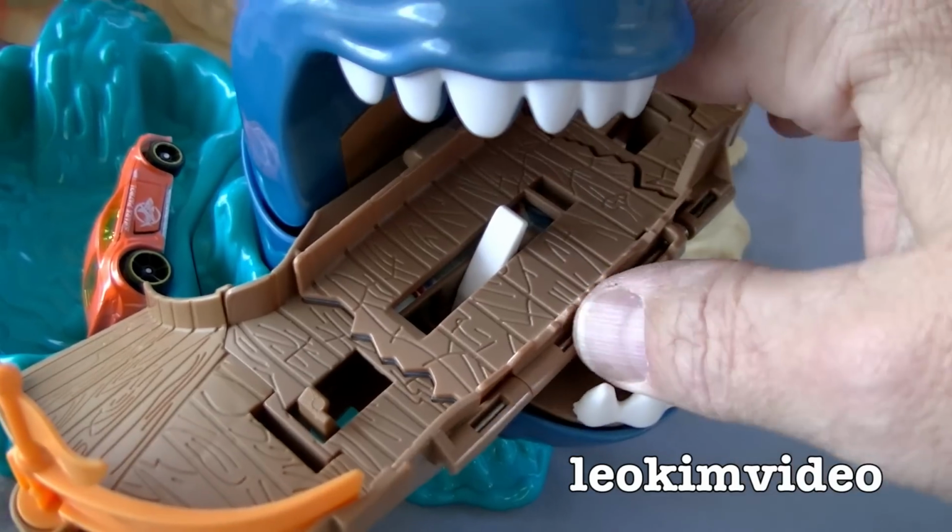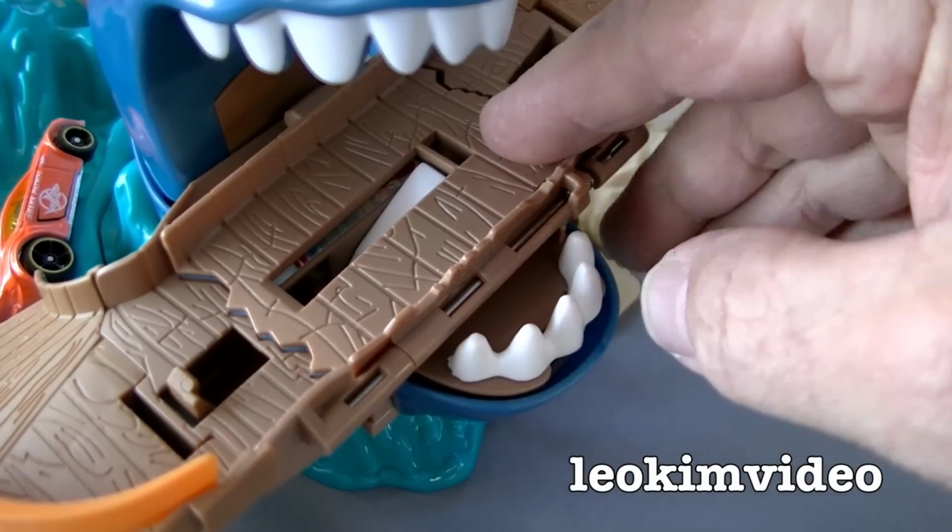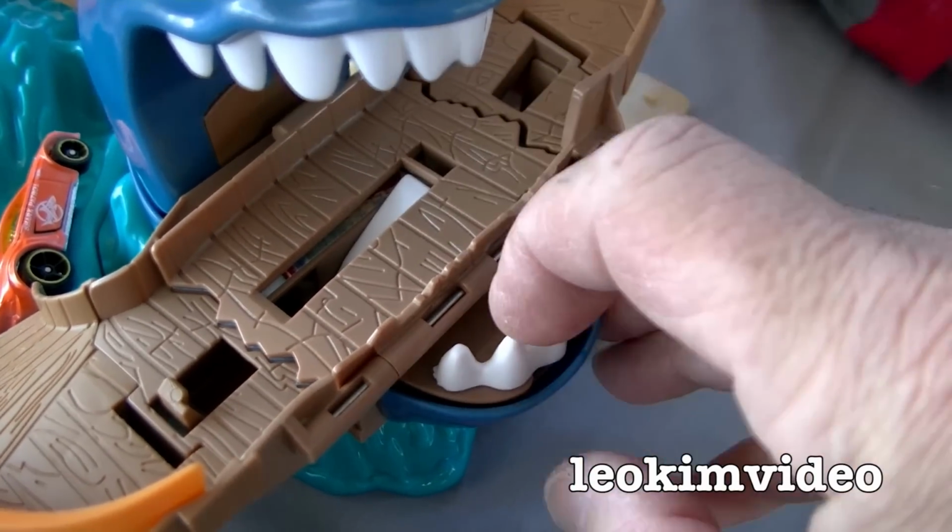Has anyone else had this? Ah, it's up now. I don't know what I did. Oh, it was the teeth. I think it's the teeth that reset it. Okay, I didn't know that.